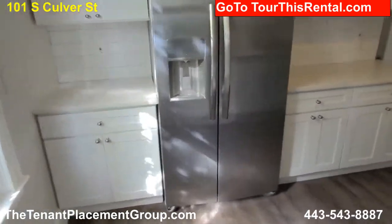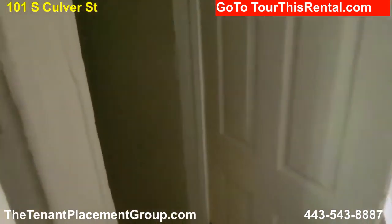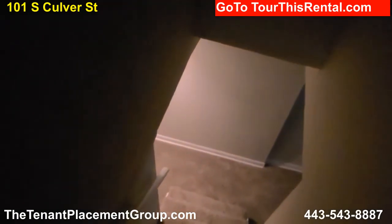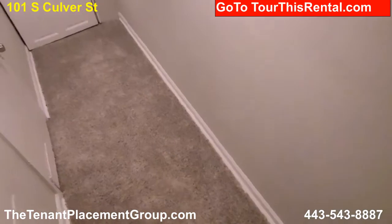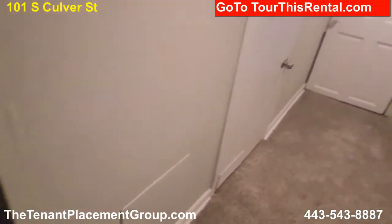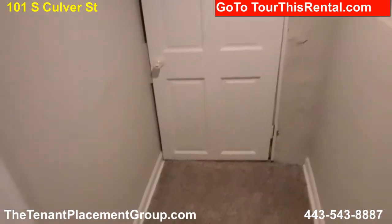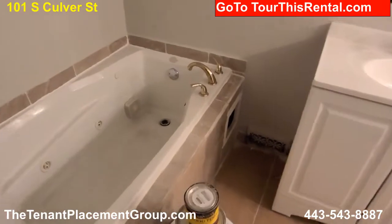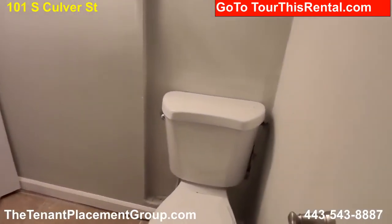Let's take a walk downstairs to the finished basement. Carpeting, drywall, electrical, it's all down here. Back here we have a utility area, exit door. Here we have another bath, full bath, nice deep tub, full bath downstairs.